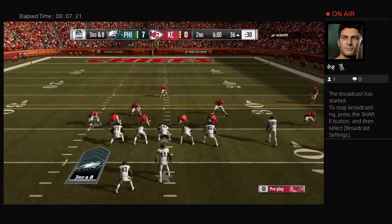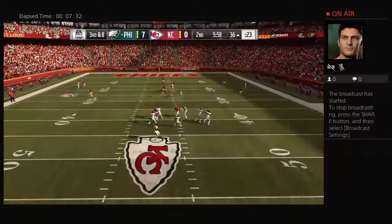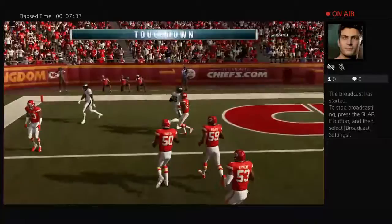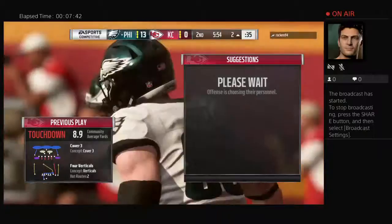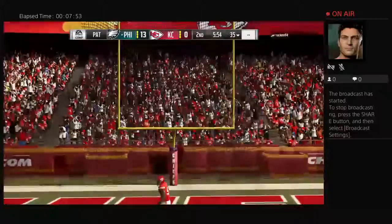Empty! Empty! Lion, lion, lion! Check 24! Working from the gun, Wentz. Looking deep for his tight end. And this is caught! And he'll take it into the end zone for an Eagles touchdown. Zach Ertz, 36 yards. And the Eagles add on to their lead. Elliott good on the extra point, and it's now 14-0.